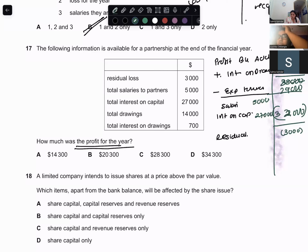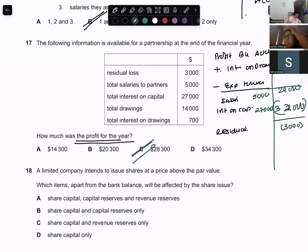You have to go reverse. If you're going reverse, you have a minus 3,000 plus 32,000. How much do you get? 29,000. Now reverse again, minus 700. 28,300. Be careful of the plan that one is. Okay, got it.